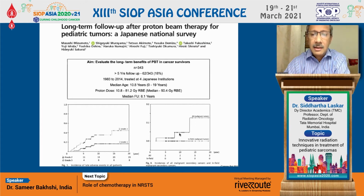And at 10 years, the second cancers were pretty low. And this shows that possibly with the use of proton therapy, there is a possibility that you could reduce the incidence of second cancers where radiation has been used in children.